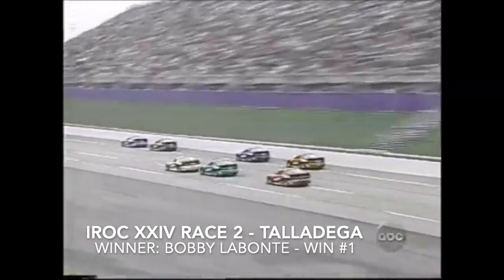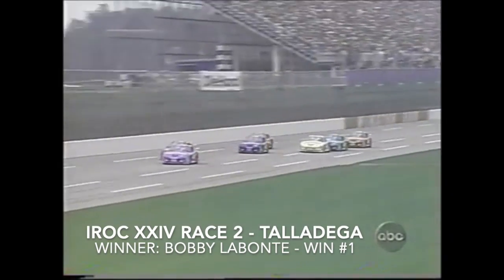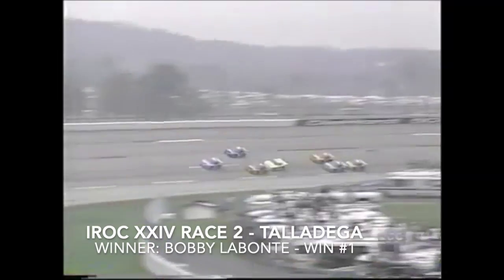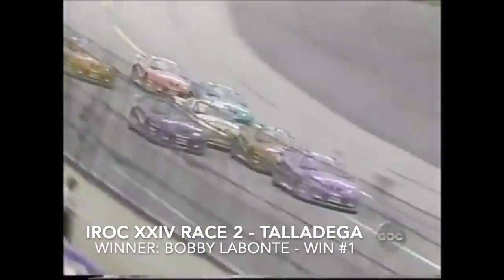They get spread out just a little bit as they go down the backstretch, but Dale Earnhardt will have some drafting help from Jeff Burton. Now he decides to go to the middle of the racetrack. And some contact between Burton and Greg Ray. Here they come off the 4th corner.